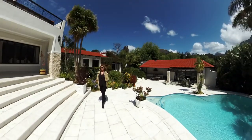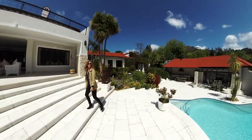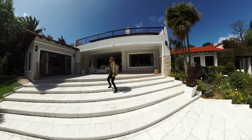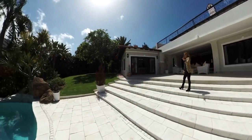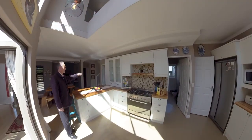Specialist Adrian for the Upper Constantia area. Welcome to this magnificent hacienda-style home in Upper Constantia, situated on about 4,000 square meters. The home itself is 850 square meters, and what you see here is the beautiful entertainment area, braai area, lovely garden, beautifully landscaped, and this lovely undercover patio.